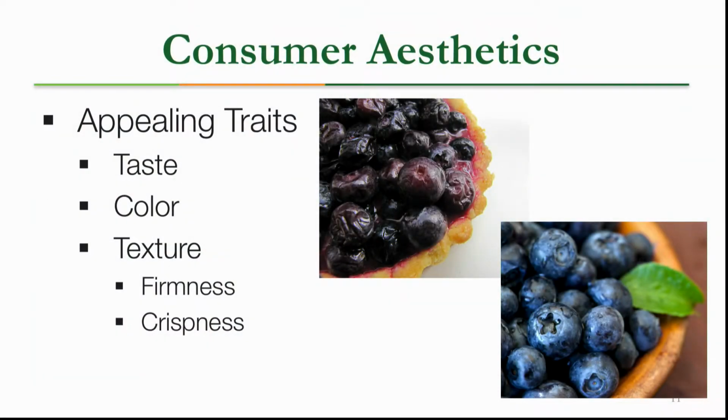This brings us to consumer appeal. So we found that consumers are less likely to consume shriveled small blueberries and are more likely to gravitate towards the plump, luscious blueberries. So we've been looking at a couple consumer traits such as taste, color, and texture. And taste, we found through research, has been composed of fructose and glucose as the main sugars that contribute to it. And then color is made up of the anthocyanins within the skin.